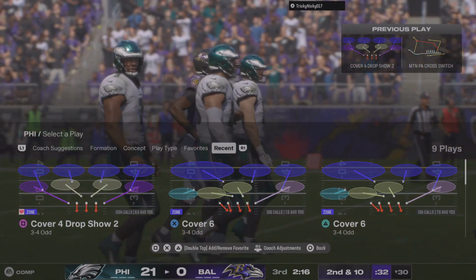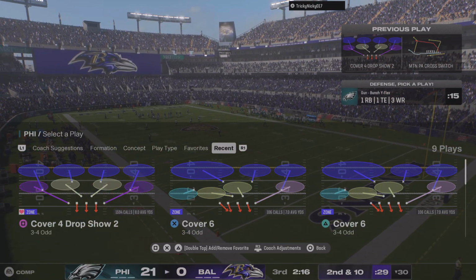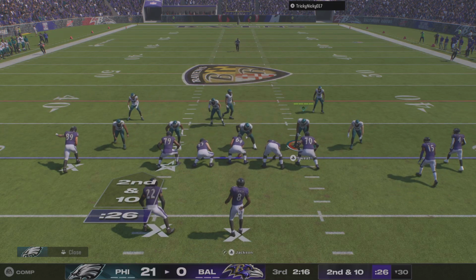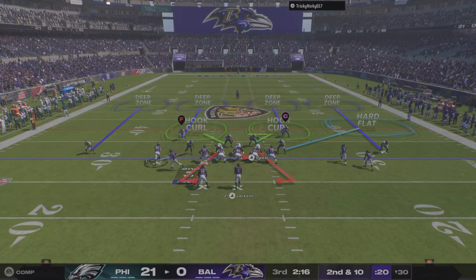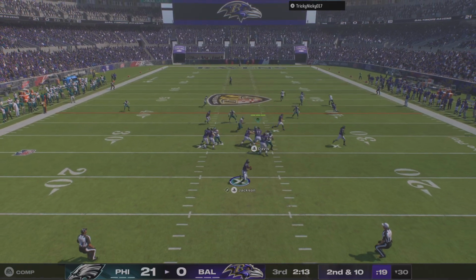Mike, when you're completing less than 35% of your passes, you're just not going to win a lot of games in the NFL. He's just too erratic throughout the course of the game. Sometimes it's exactly how they practiced, and at other times, it looks like they've never practiced at all. Jackson now on second down.